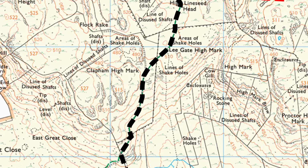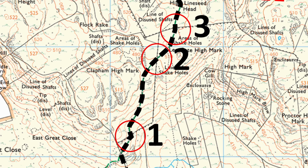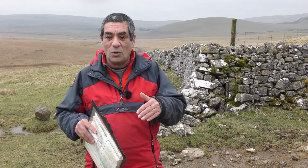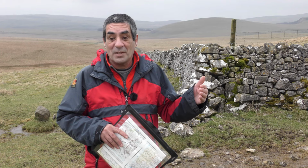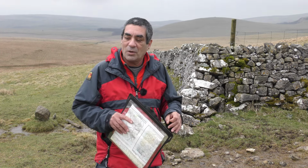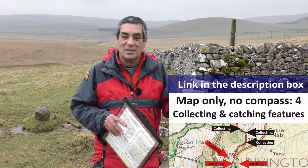So I'm going to walk through 3 walls, and after about 250 meters after the 3rd wall, the track will turn 90 degrees to the left, okay. The good thing about this is it's uphill all the way until the second wall, and after that it's quite flat. Now, I also did a video on collecting and catching features.